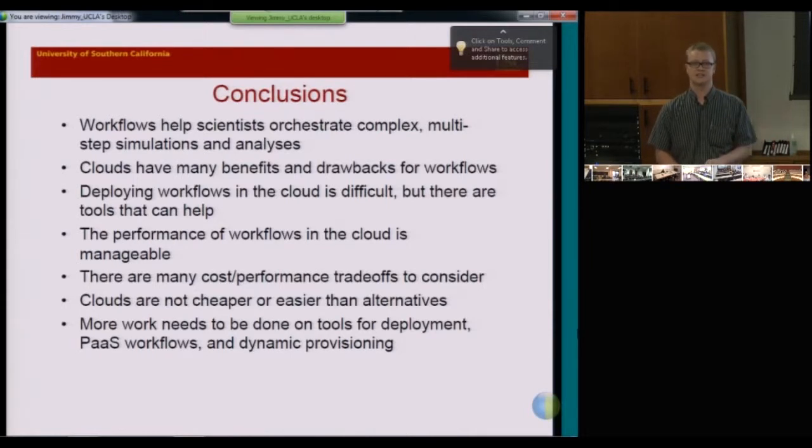And like I just said in the previous case study, clouds are not necessarily cheaper or easier than alternatives such as the TeraGrid or Exceed. And also more work needs to be done on tools for automatically deploying applications. For platform as a service, I think that would be a way to get around this issue of the complications of administering a workflow system.